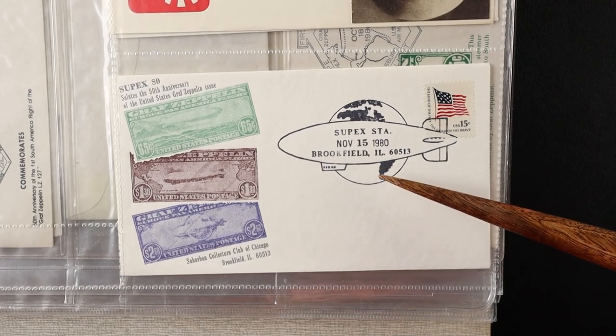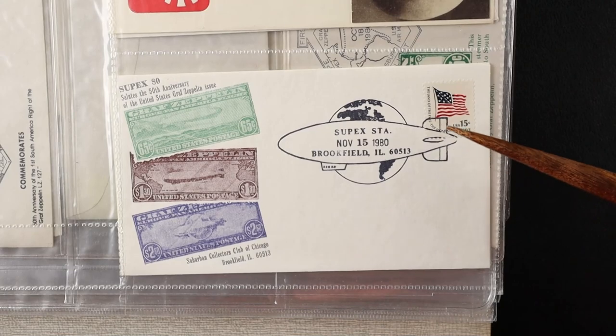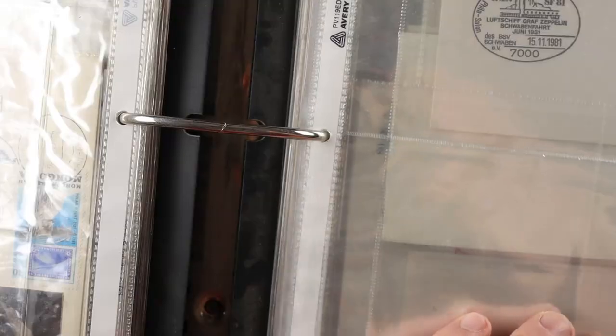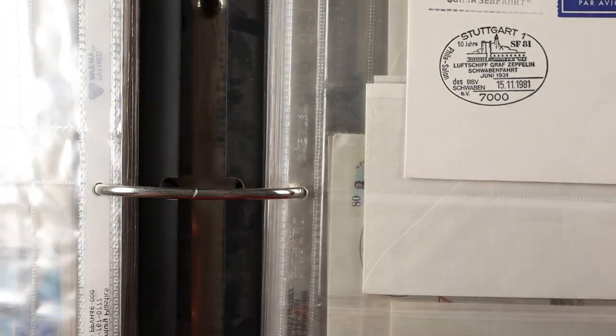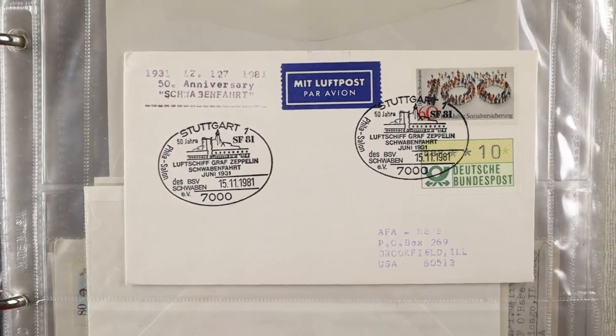Supex Station, November 15, 1980. Another Zeppelin cancel here. Their ink stamp and then the flag stamp. Pretty common. I guess I completely lost my place flipping this binder around like that. Started moving backwards. Oopsie. So anyways, here is the next one.